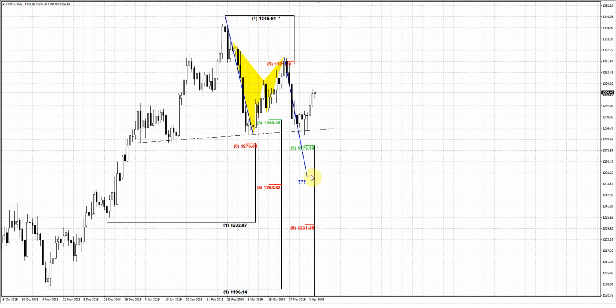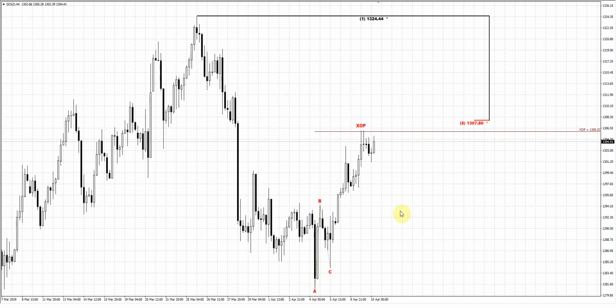If it turns down from this point, we still keep on the table our major basic scenario with the A, B equals CD target, so around 1260. Why is this point so important? Because if you take a look at the 4-hour chart, guys, the market has already completed the necessary retracement. The market has completed the ultimate target of the upside bounce, the XOP, and this target agrees with the major Fib level, 1307, or better to say 1308.